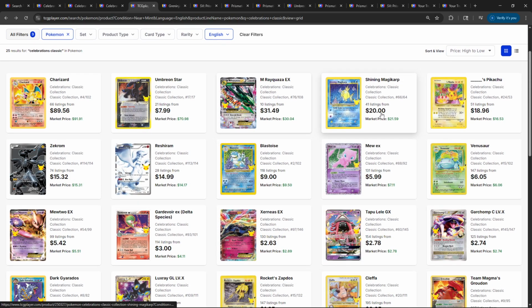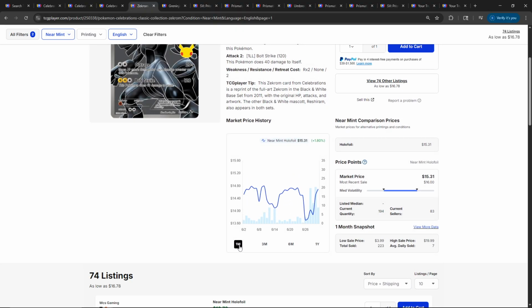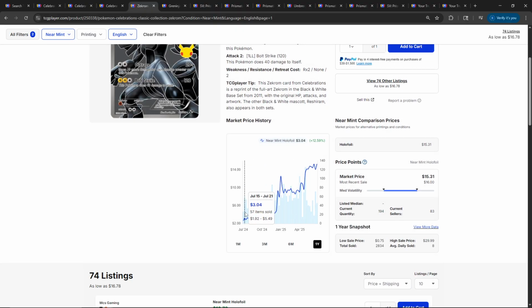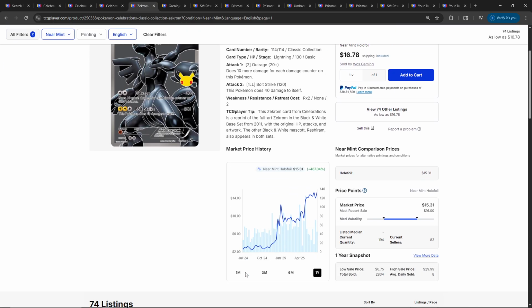And then if we go down to these other cards, for example, if we look at the Zekrom, which is up, guys, a lot. If we look at the past year, up 470%. It's really crazy. This is a $2 card, and it just booms. It's really insane.